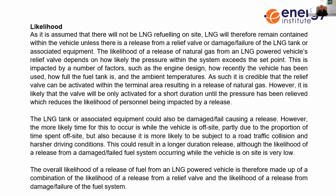The LNG or the associated tank could also be damaged / fail, causing a release. However, the more likely time for this to occur is while the vehicle is off-site, partly because the most proportion of time is spent on-site, but also slow speed maneuvering is much more controlled on a facility. So the likelihood of a road traffic collision or something similar is mitigated because we don't experience the harsher driving conditions on the site. This could, however, result in a longer duration release if it did happen, although the likelihood, as we mentioned, of a release from a damaged / failed fuel system occurring is extremely low while it's on site.